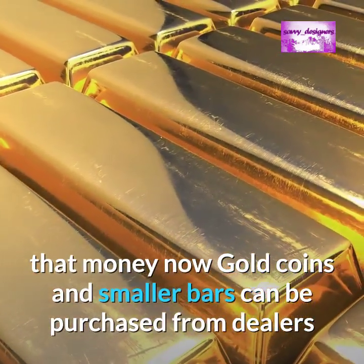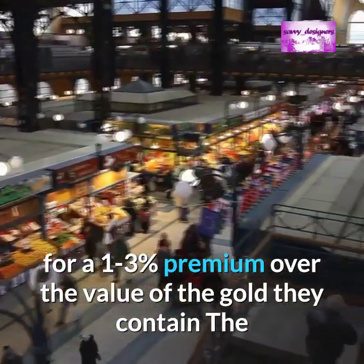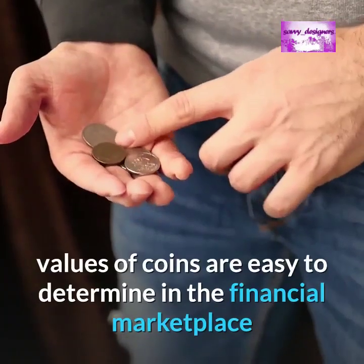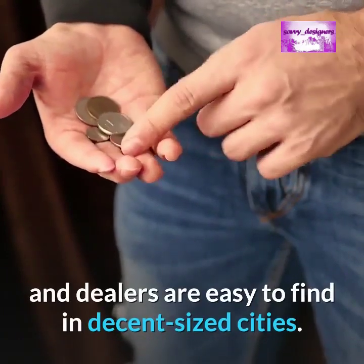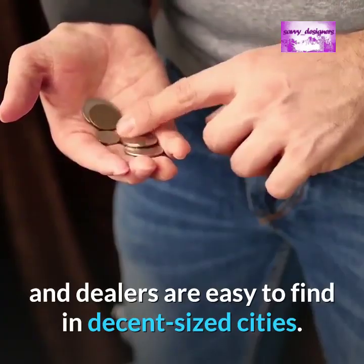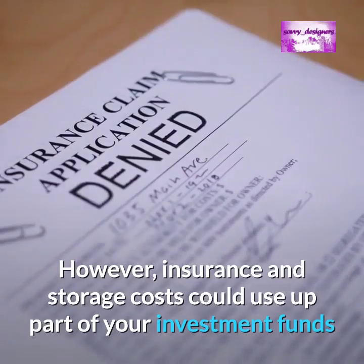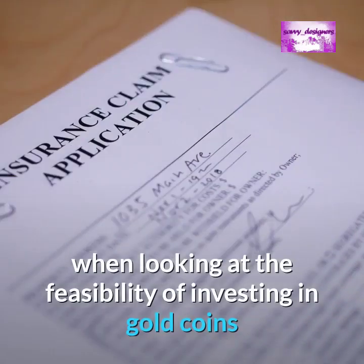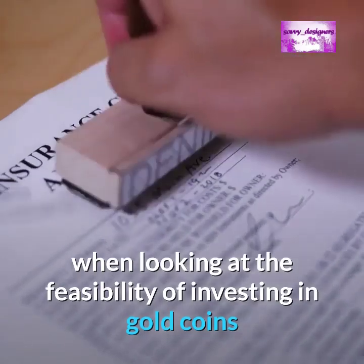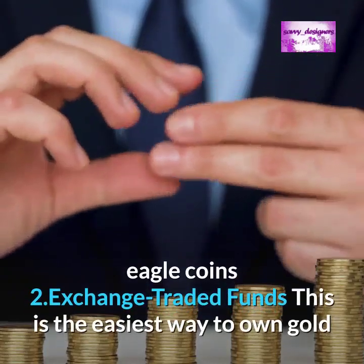Gold coins and smaller bars can be purchased from dealers for a 1 to 3% premium over the value of the gold they contain. The values of coins are easy to determine in the financial marketplace, and dealers are easy to find in decent-sized cities. However, insurance and storage costs could use up part of your investment funds, so it's a good idea to consider these fees when looking at the feasibility of investing in gold coins. Common gold coins include the South African Krugerrand, the Canadian Maple Leaf, and the US Eagle coins.